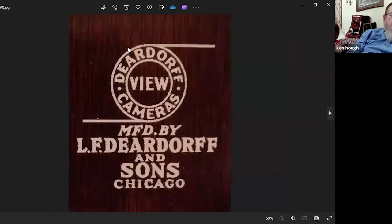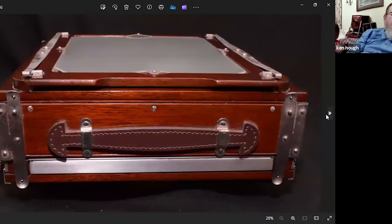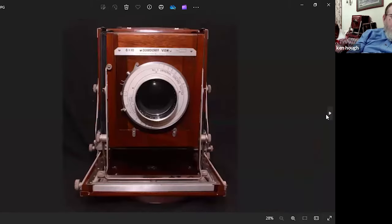I had decals made on all the refinished cameras I did. I put a white decal on, so it would be differentiated from the gold or silver ones. Now we got 1950 something, and we've got the standard 8x10 that was made right up until the finish of the production of the camera in Chicago. This one is number 500.